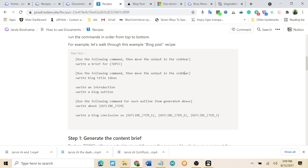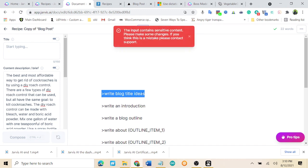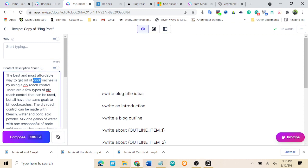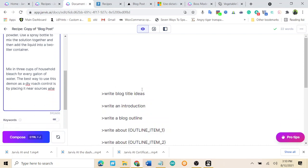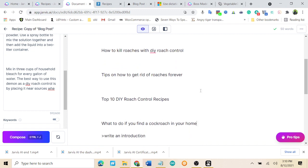Moved it, run the following command and move the output to the sidebar. Blog title ideas. Control Enter. Sensitive content. I bet because of what it wrote. So we're going to change all that to roaches. All right, maybe I cleared all the foul language. All right. There we go. We got these right here.